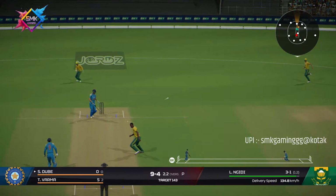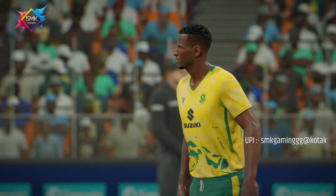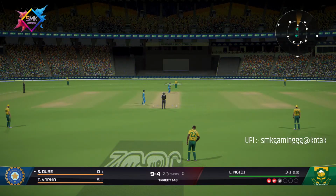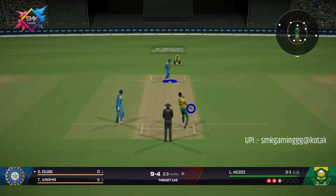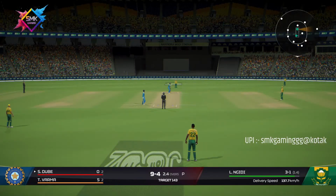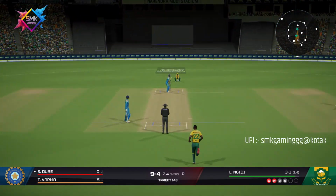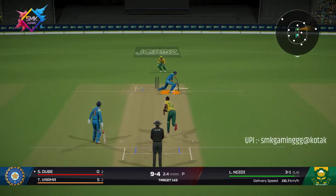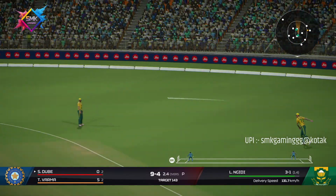They cut, straight to the fielder. Couldn't get it through the field. Winds up but misses. Looks like they went a bit too early on that shot. Got on the inside and played that wonderfully. Fielder needs to work hard to stop that.